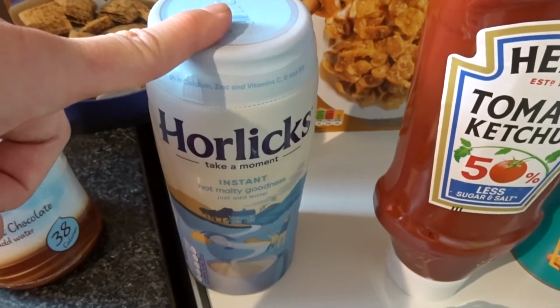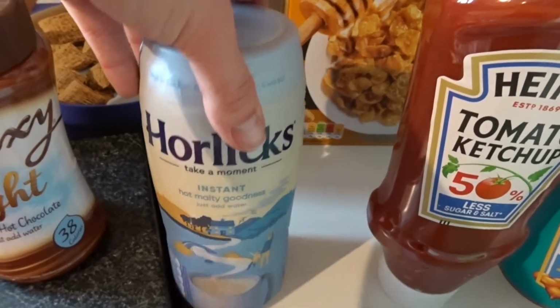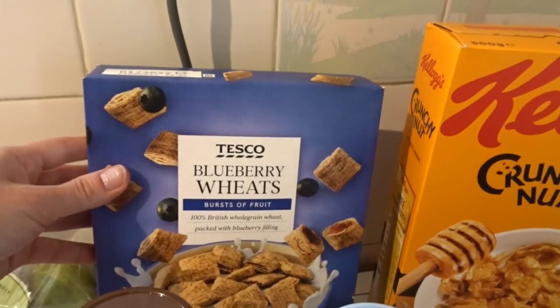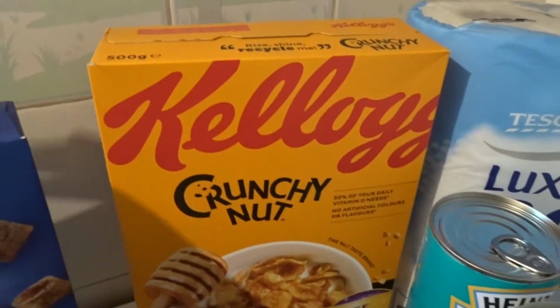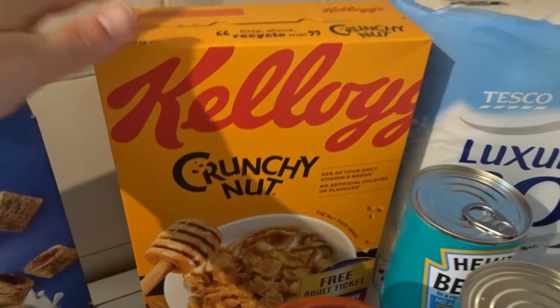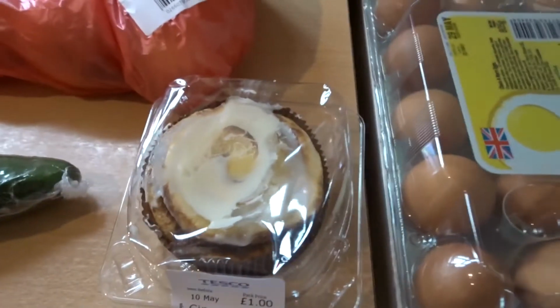I had the original and I was adding hot water to it, so I just wanted to see if this one tastes any better or if it just tastes the same. Some more cereal for Dan, which is the Blueberry Wheats, and then some cereal for me, which is the Kellogg's Crunchy Nut. A cinnamon bun to share with a nice cup of tea.